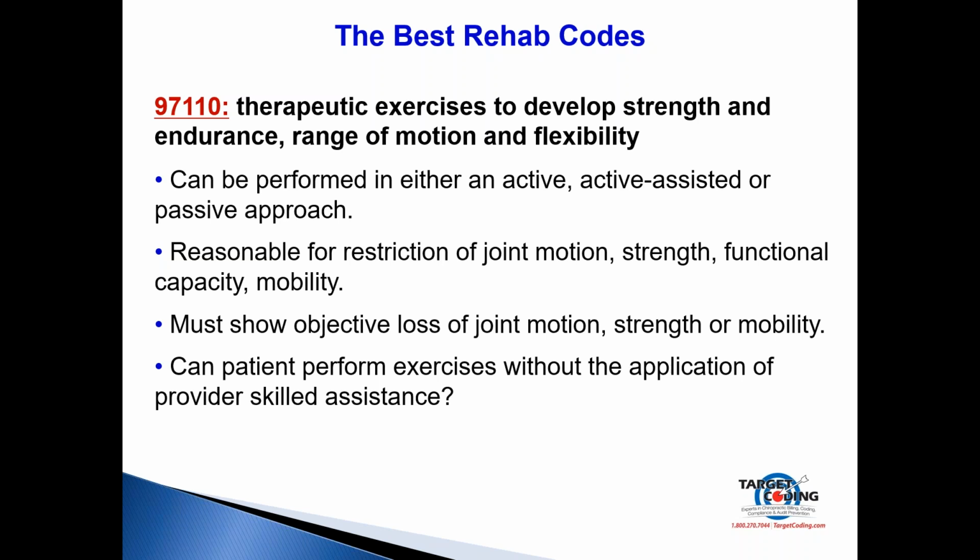So with therapeutic exercises, it's a great service, but you've got to be able to prove that it's needed. So if you're billing for 97110, and I look at your notes and you're telling me, well, I do 97110 to improve range of motion, but your notes show range of motion is normal, or you didn't even test range of motion, you see how an insurance company could say, oh, we're not paying for that because the care is not medically necessary.